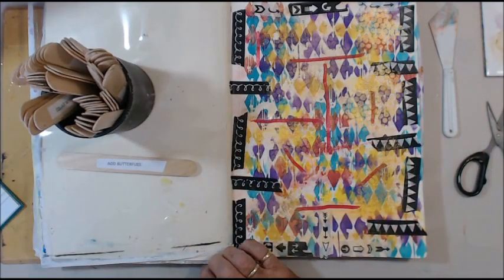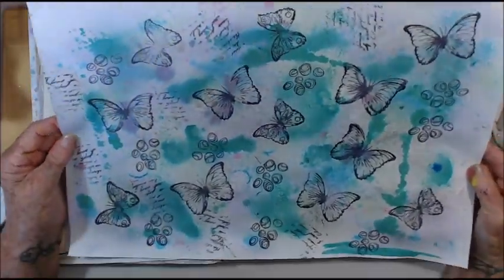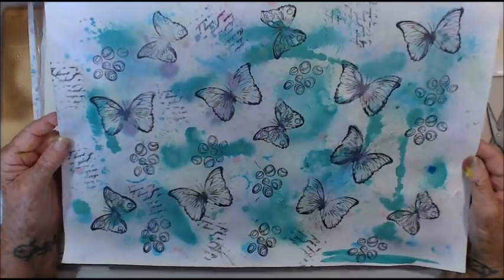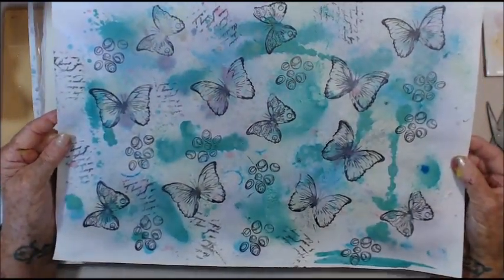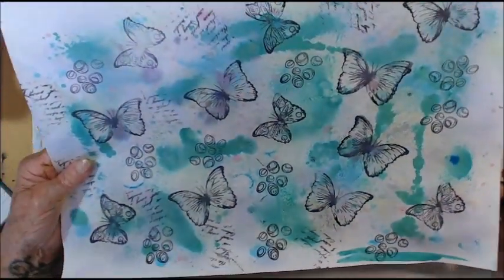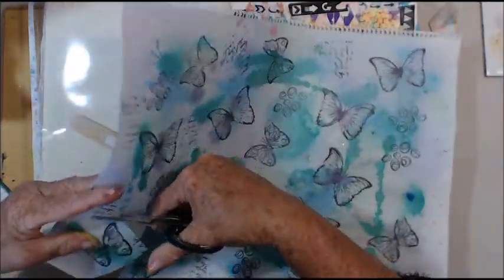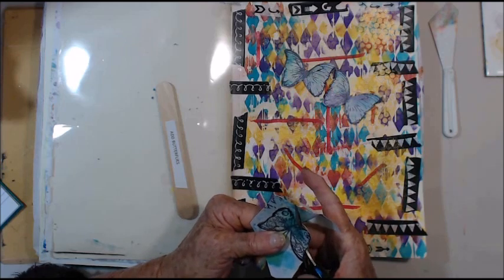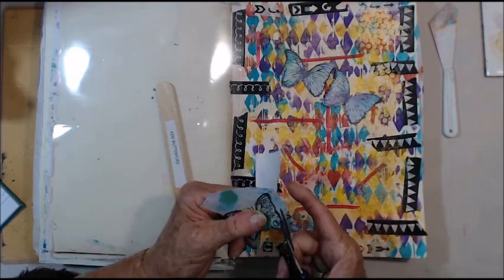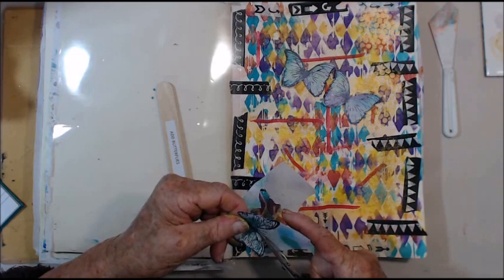Add butterflies. Well, as it happens, I was trying out my sprays the other night to see if they would work, and I put some shimmer over the top of it, and then I thought, oh, put some butterflies on there. So I have got butterflies on here, so I'm going to cut these out, and then I'll be back. Right, I'm on to my last one now. I'm not really fussy cutting them out, but as close as I can.